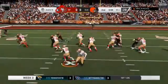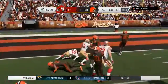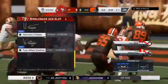This is Breida. And they corral him just a couple yards shy of the end zone. Sets him up nicely, 1st and goal. It was a pickup of 14.